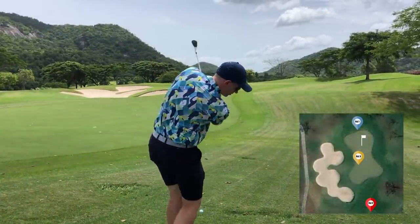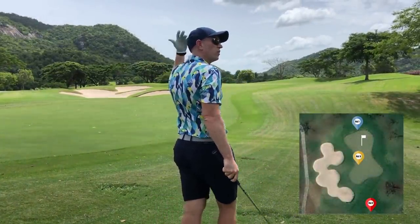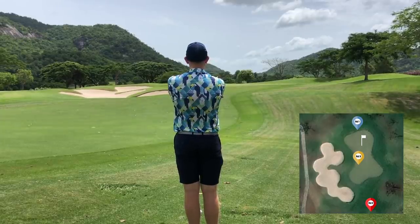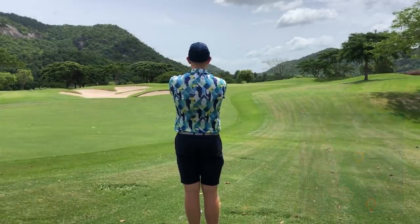Okay, 103, what you got? 60. That's a perfect club. Down breeze, and a little leftish of the pin, at that little piece that comes in.